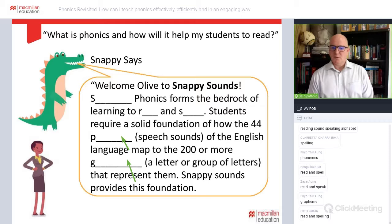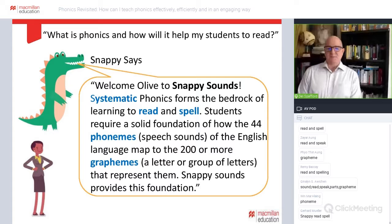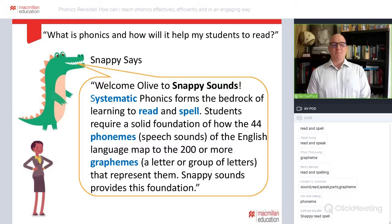All right, so let us check our answers. So welcome, Olive, to Snappy Sounds. And the first word is systematic phonics. Systematic phonics forms the bedrock of learning to read and spell.